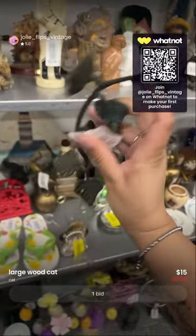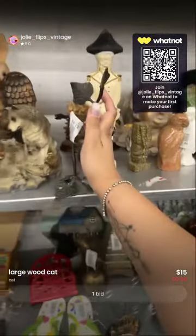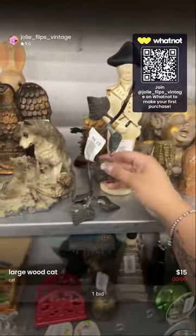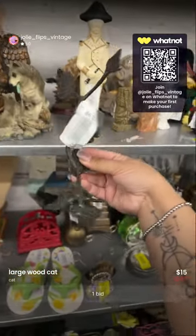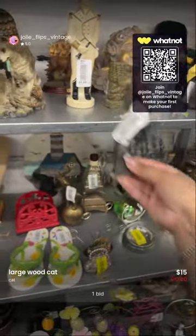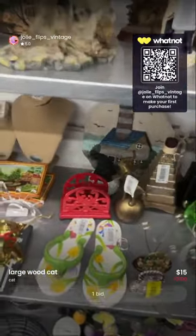Made in Taiwan. That's cool. I think it's technically a candle holder. You could put a candle in it. Wow, that's really cute. But that would run for $9 if anybody wants that. It totally is. Brass is back.